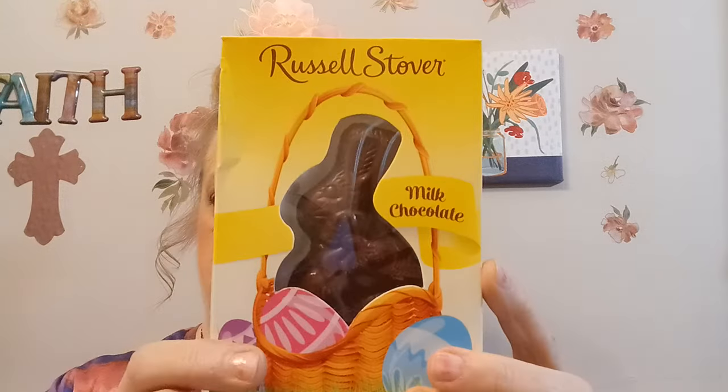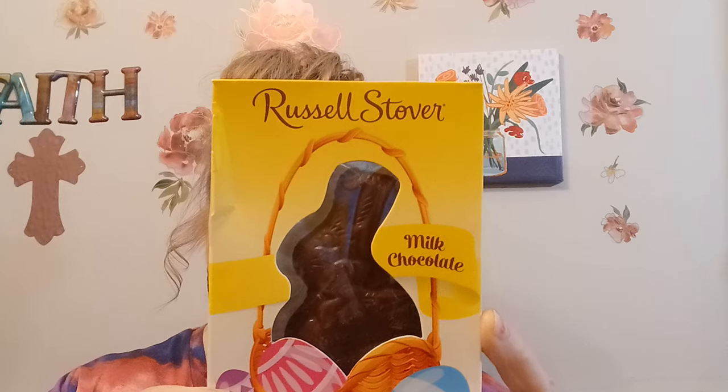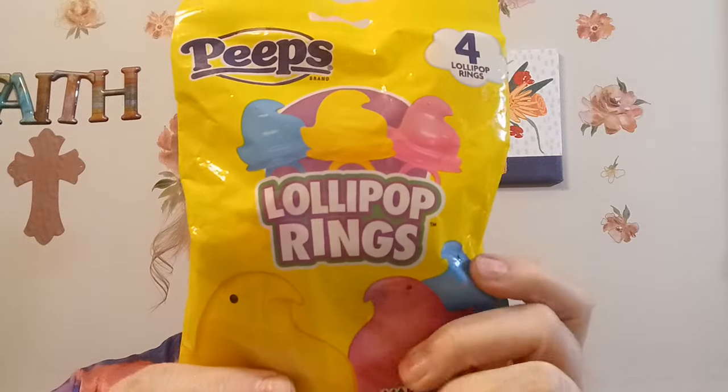Can't believe this has not made it into my mouth, because it's chocolate, and I need some in my life. This is a Russell Stover solid Easter bunny. And yeah, so there you go. I'm not into buying a great big Easter bunny because then I don't need them. You know what I'm saying? Then I thought these are pretty cute. Who hauled these? Was it Beth from Chi-Town Girl? I don't remember. So you get marshmallow flavored lollipop rings. You get 4 of them in there. I wonder what colors you get. Probably 2 pinks is what I'm thinking. So they look like that. They're cute. They're little. They do what we need to do.